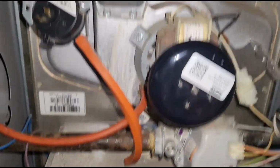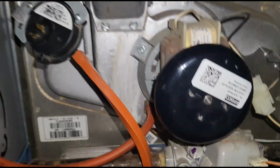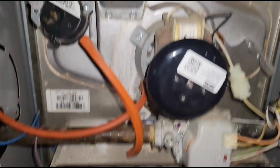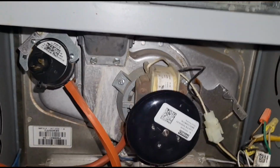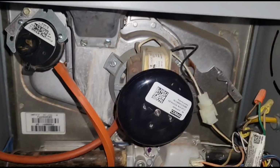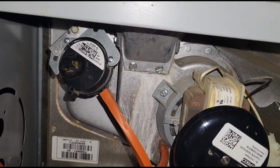Next, I got my manometer. And by the way, this switch is rated for a 0.56. My inducer was pulling 1.0 inches of water column. So this inducer is definitely strong enough to close this pressure switch.